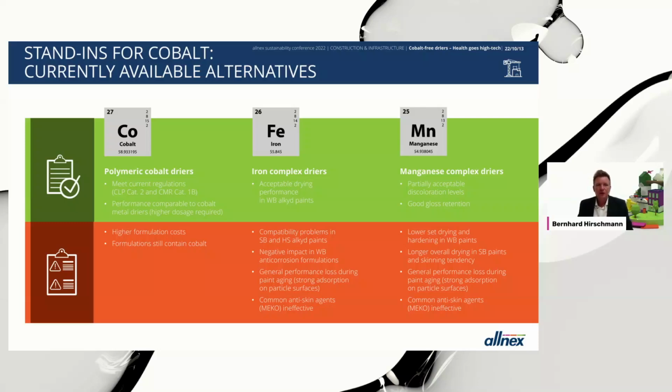So cobalt polymer, according to today's regulations, so CLP and CMR, is okay to be used in paints. The problem is more on the marketing side or on the future thinking of customers and sustainability thinking, because if you replace cobalt with cobalt, you still have the cobalt as an atom there. And this is actually only one disadvantage. The second disadvantage is, to get the cobalt polymer as efficient as a cobalt metal, you need higher dosages, and higher dosages result in higher formulation costs.